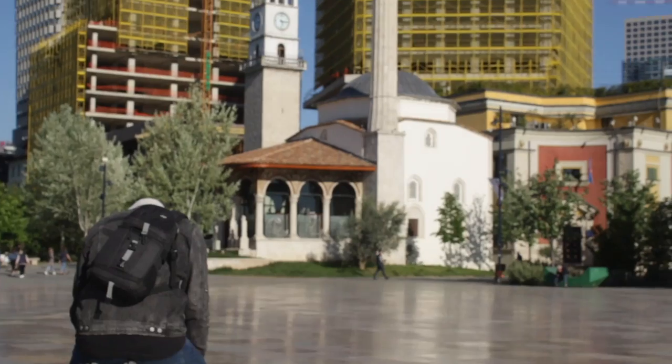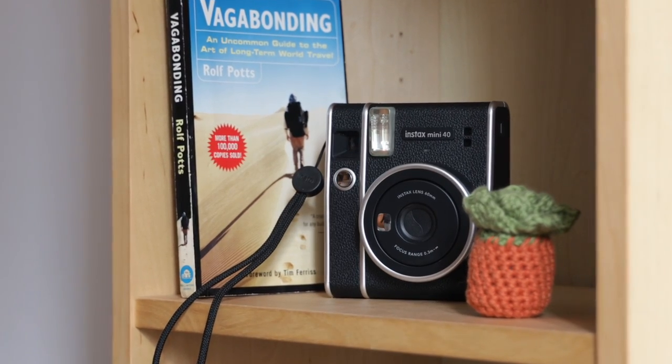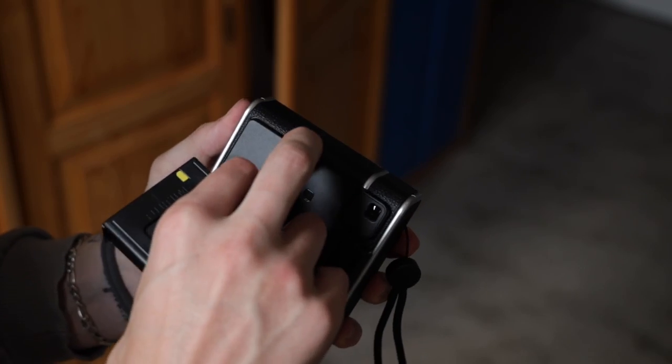But during my recent trip to the UK, I decided to document my journey with a different kind of camera, the FujiFilm Instax Mini 40. This camera works similarly to a Polaroid, producing small prints that capture a single moment in time. Using this camera proved to be a nice stepping stone from digital to film.